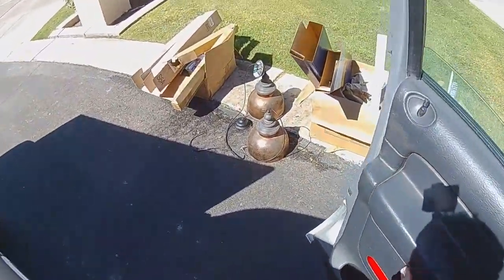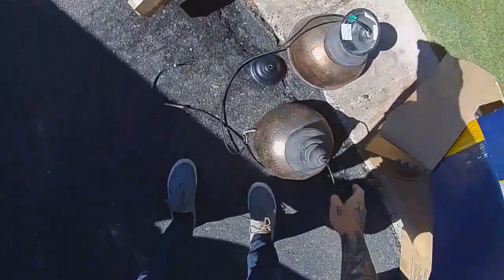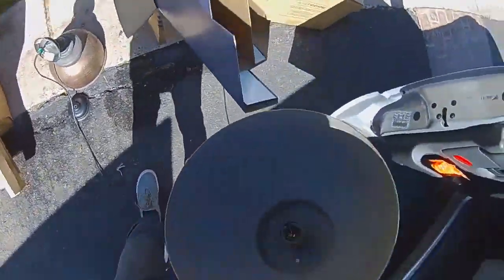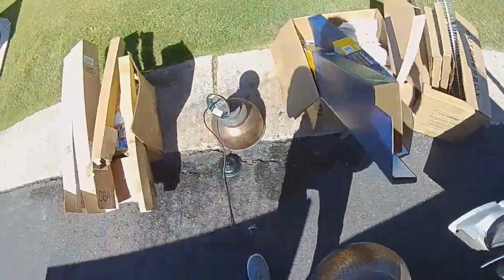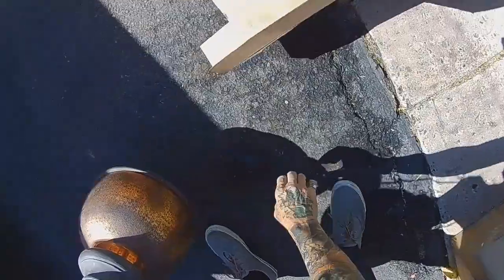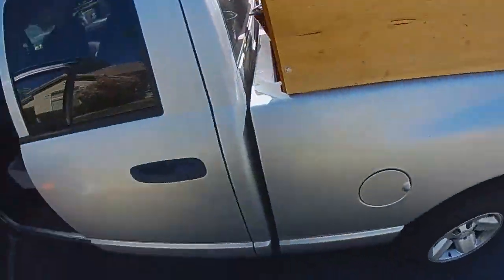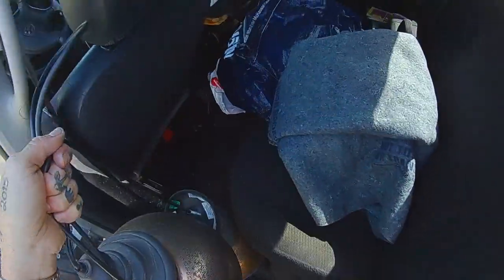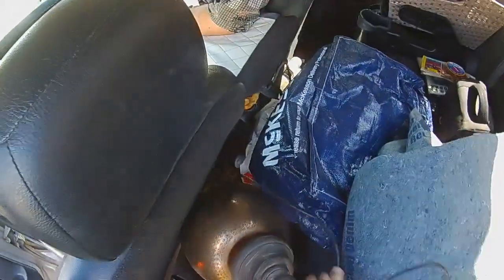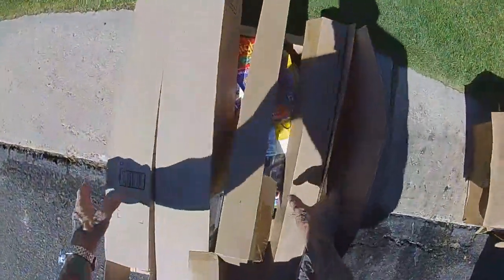All right, guys, we got some little drop lights here that look like they're in good shape. There's nothing wrong with them. Look. Very nice. We'll take these. These will come in handy. Put a couple plugs on these and they'll sell in the store in no time flat. What else we got here?